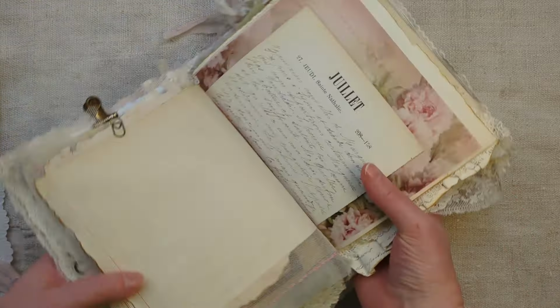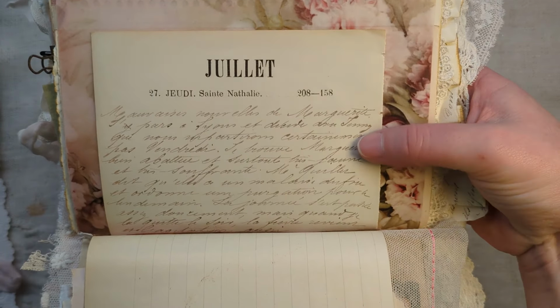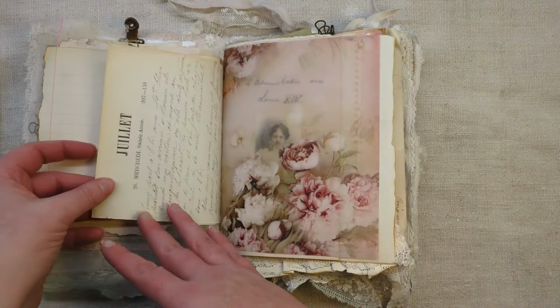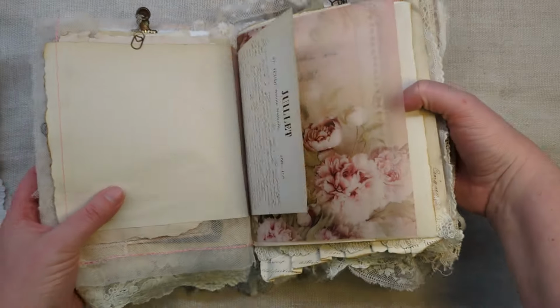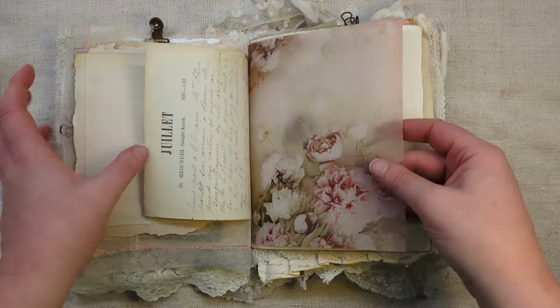Oh, wow, look at this. There's like a diary page or something. It's got really pretty handwriting on it, and she's used that as a journal page. So I think that's what she means about turning pages gently, because there are a lot of authentic pieces. It's really pretty. Wow, that is gorgeous.